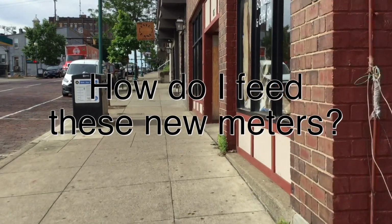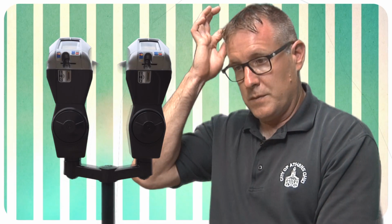How do I feed these new meters? Quarters, dimes, nickels to get your time as you could with the older meters. You can also use smart debit cards and credit cards from a swipe standpoint. And they're still functional with mobile applications.